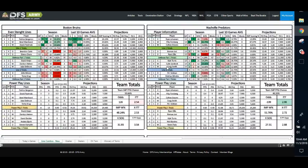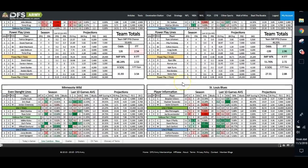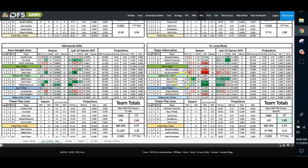Probably not the most attractive game, but what I'm pointing out is where the concentrated power is in Boston and where it is in Nashville. So when they are in better spots, you can jump on them. Minnesota, St. Louis might be a little bit higher scoring game, as we already kind of pointed out.